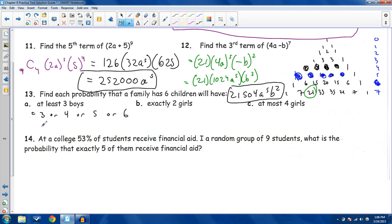If you want to do the opposite way, you can do not 0, or 1, or 2. If it takes one less calculation for you to do it, always go for it, if you'd like. So I'm going to find the probability of exactly 0, exactly 1, exactly 2, add them, and then do 1 minus that. Because the probability of all of these, 0, 1, 2, 3, 4, 5, and 6, add up to 1, and I'm trying to find 3, 4, 5, and 6.